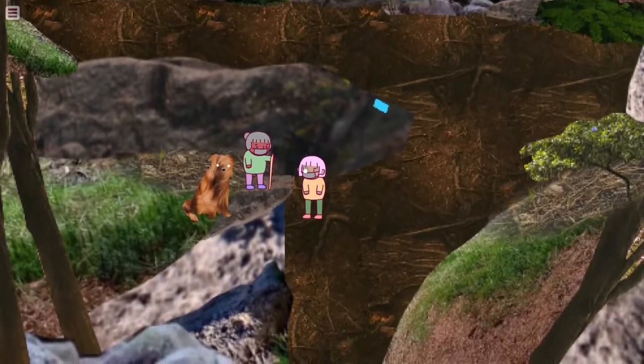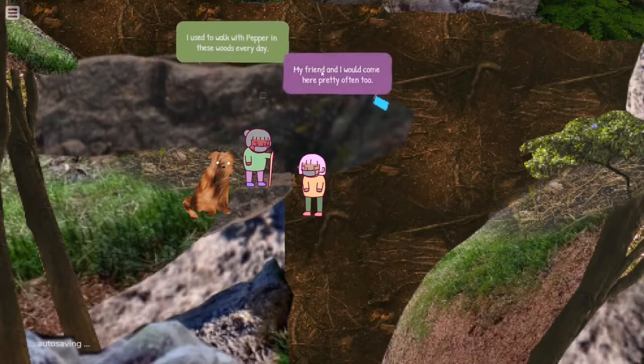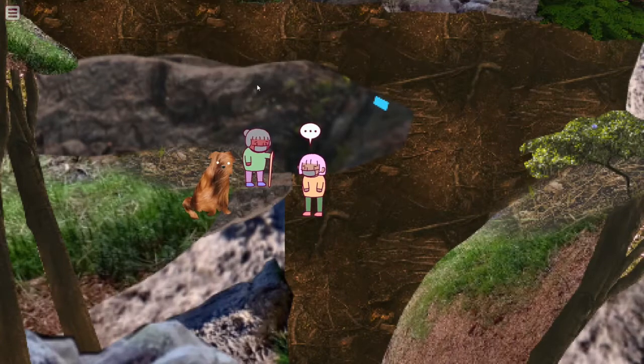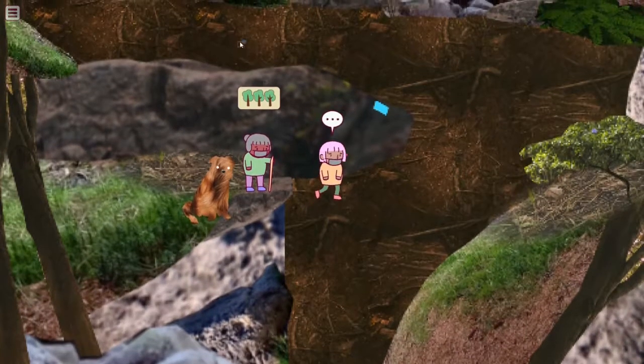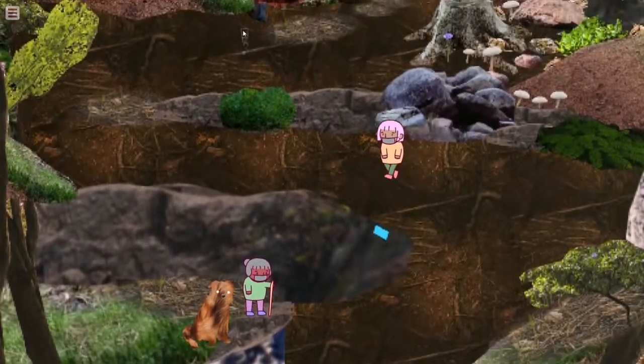Hello there. I used to walk with Pepper in these woods every day. My friend and I would come here pretty often too. It's been so long since I've been out, it's nice getting some air. That one was pretty happy, I guess. Good for you, Pepper.